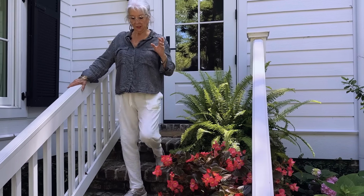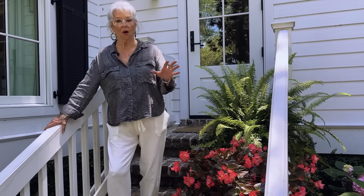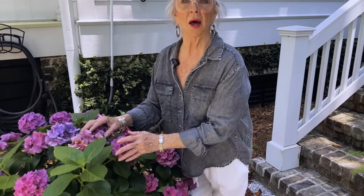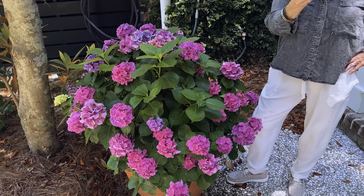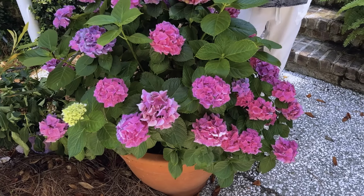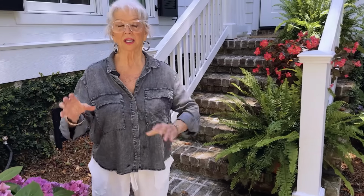If y'all are not a hydrangea grower, rethink that, because they're such a beautiful, beautiful flower. And they don't take a whole lot of maintenance. The only thing is, depending on the breed of the hydrangea, you would need to find out from your nursery, wherever you bought them from. Some you need to trim back, you need to cut the stalks, some you don't.